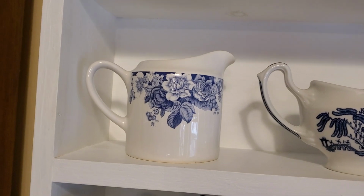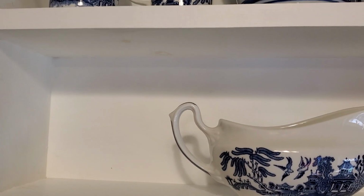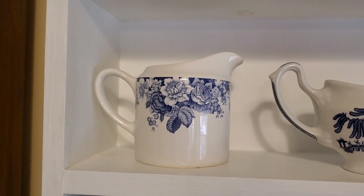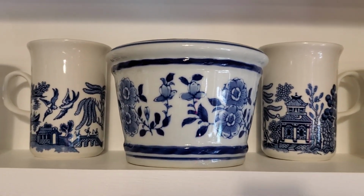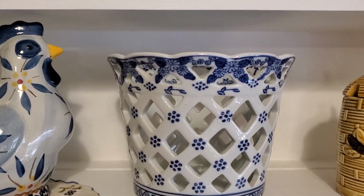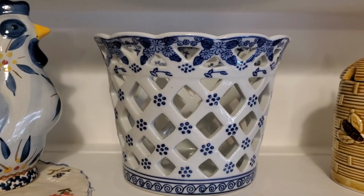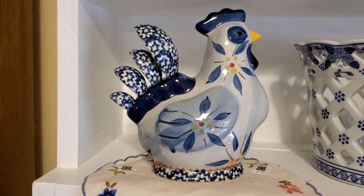Then this beautiful creamer, I can't remember what that one said. This is made in Portugal, but it's a beautiful pattern. And then there is a flower pot. And then when you come down here, there's another flower pot. They actually had artificial blue and white flowers in here. I took them out because I've got to blow them all off. But some of them I probably will keep and use in other things.